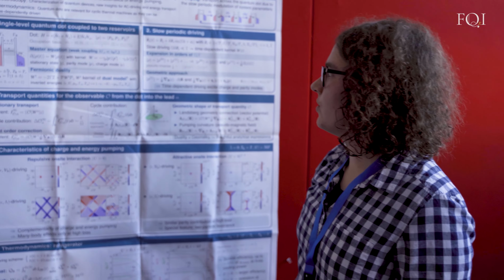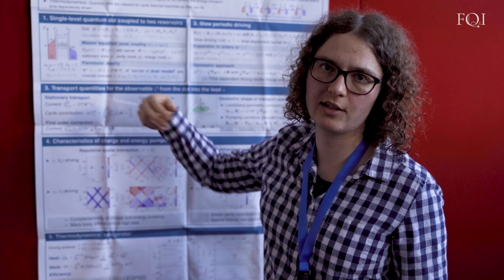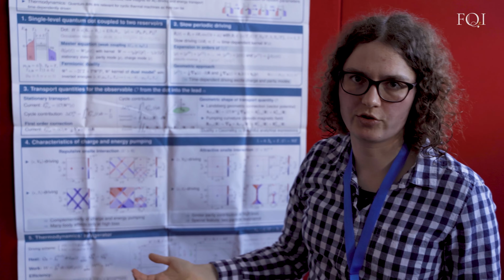Also, what's interesting in this system is that we are taking into account the electron-electron interaction in the dot. I told you we can put up to 2 electrons in the dot. So if we want to put a first one on this level, we need an energy epsilon. But if we want to put a second one, we need to pay some extra energy U because of the electron-electron repulsion, the Coulomb repulsion.